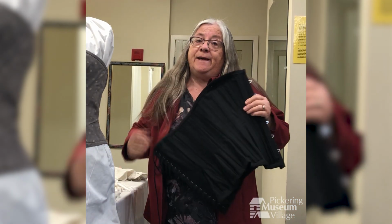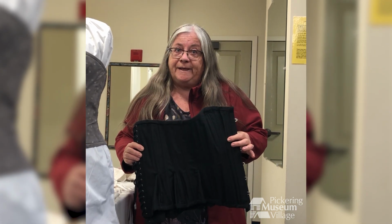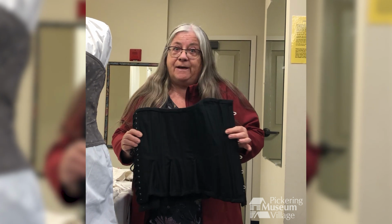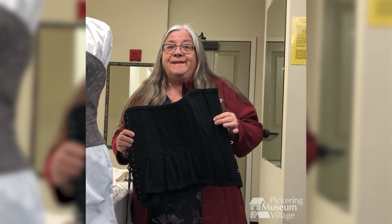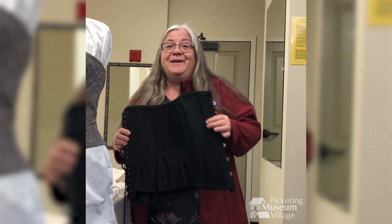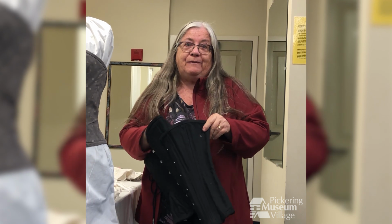Now, one of the things we say with corsets is you always put your shoes on before you put a corset on, because once you have this on, you can't bend down to put your shoes on. We've had a few cases where people have gotten completely dressed and then realized they haven't got their shoes on, and then someone has to actually do it for them. So the adage is always shoes before corset.